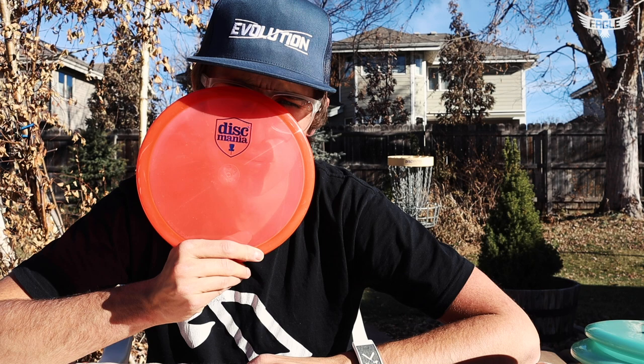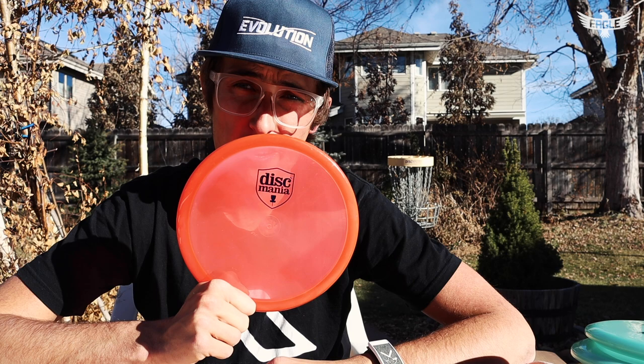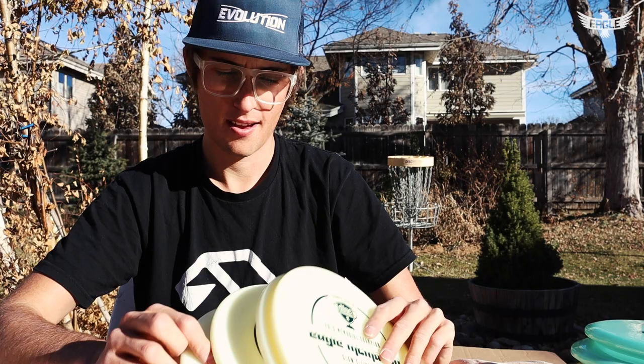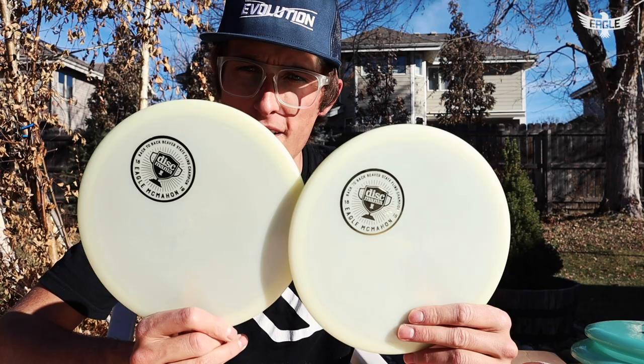Now for the mid-ranges. I have a prototype C-Line MD5. This was a backup to the one I was throwing this past year. This prototype is super good. Really like these, but unfortunately I only know about three in existence. So I don't know how reliant I'll be on these guys. Then I have four of my Memorial Triumph Glow MD5, two of my Triumph back-to-back BSF MD5.